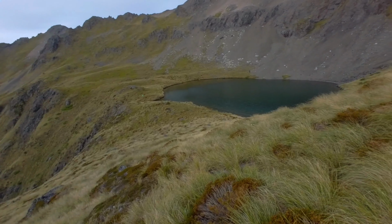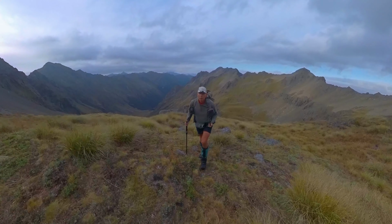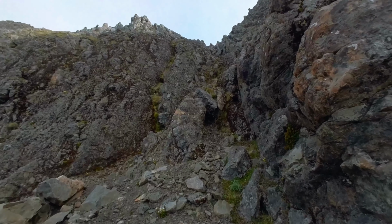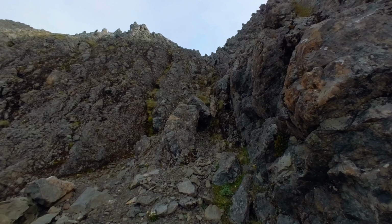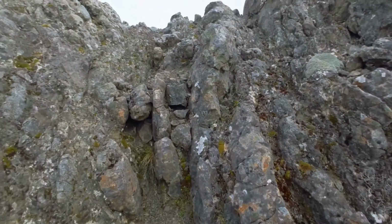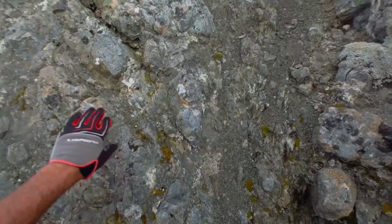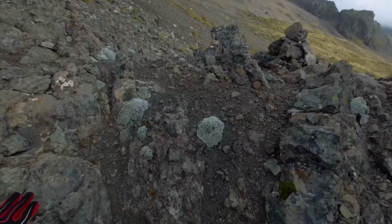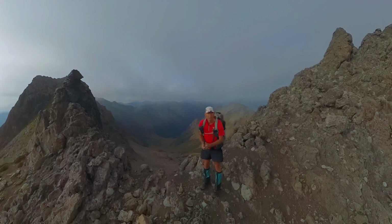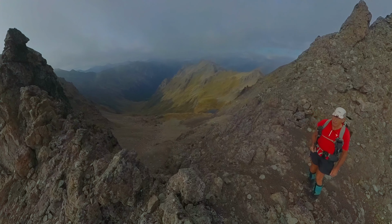A 200-metre vertical climb quickly warmed the old engine up to operating temperature as I climbed out of Hellfire. Here's our first little scramble to get out of Hellfire into the Misery. This is the view back into Hellfire.